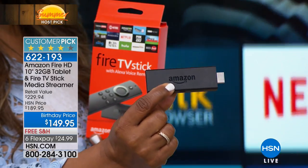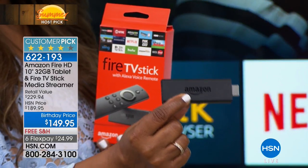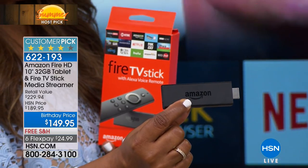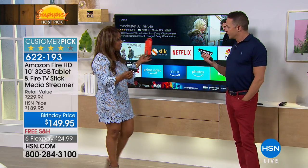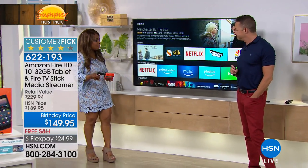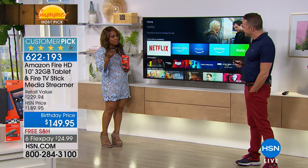In order to use this, and it comes with it, you don't need to pay anything extra. You just need to have Wi-Fi in your home. That's it, and you'll put this right in the HDMI port in the back of your television. And what does this do for me?